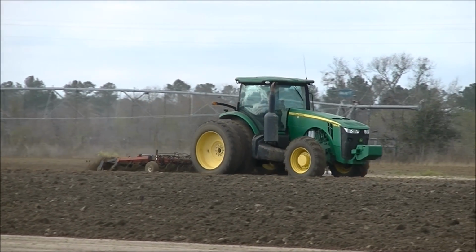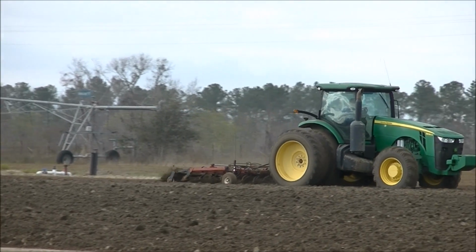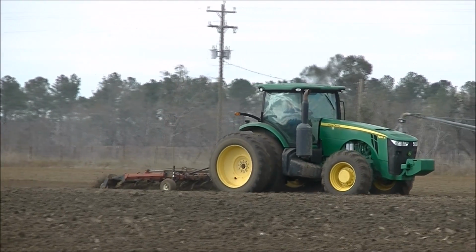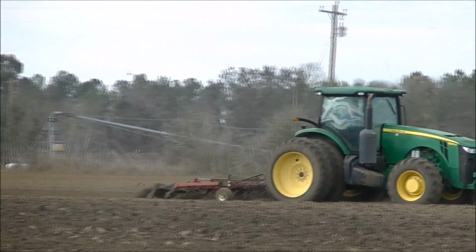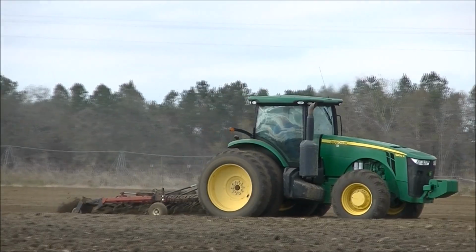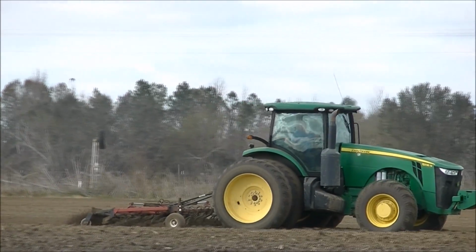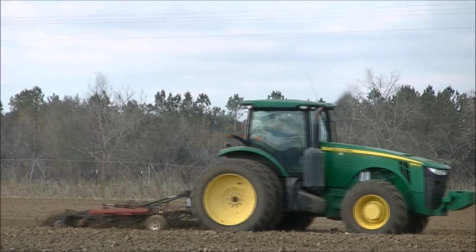Actually, the irrigation system you see behind it, that is the actual state line between the state of Georgia and the state of Florida. This is one of their 8235Rs, pulling probably a 15-foot S-tine field cultivator. And this field is extremely wet.